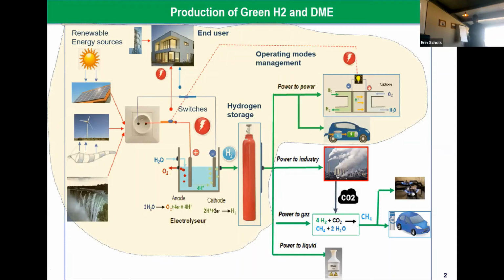And of course, the second part concerns more power to gas and power to industry. This part is not in our lab. This is why we are working with Dieulot and with Andrei to better control this part of the system. As you see, it's not easy, in fact. There is some issue concerning production of green hydrogen because, as we know, sometimes there is no wind, sometimes there is no sun. And how to manage first this intermittence of renewable energy sources.